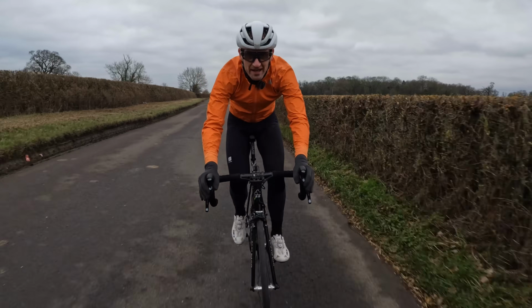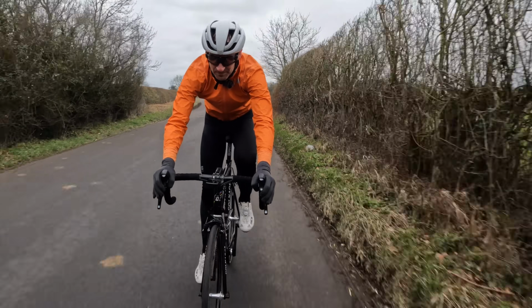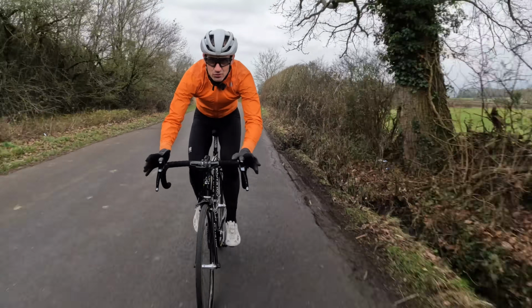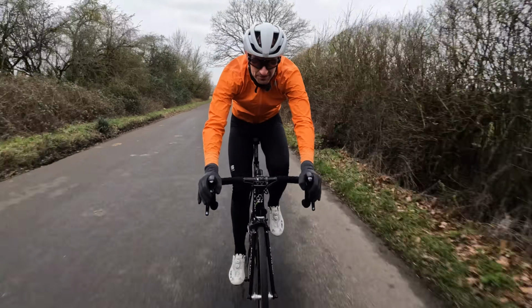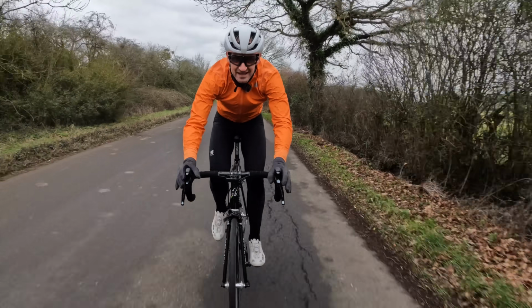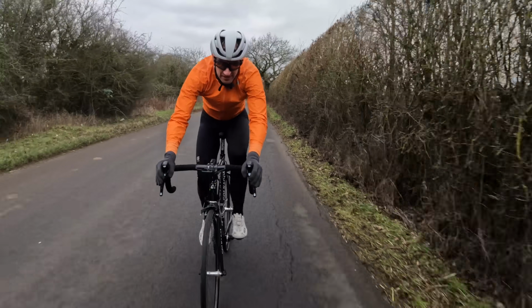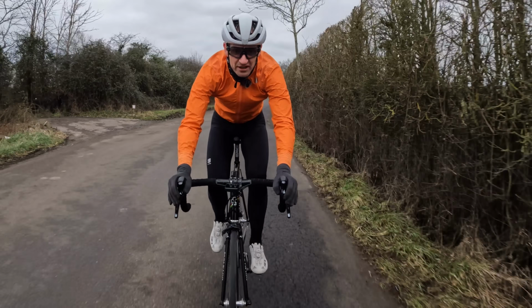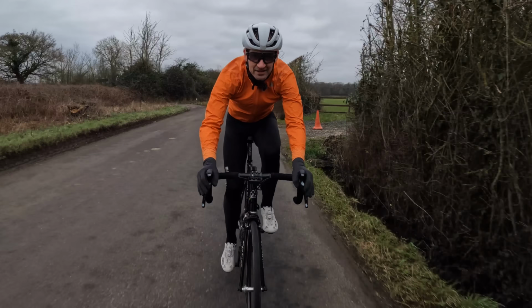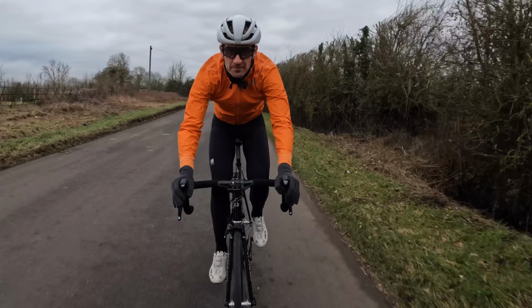I am blown away with how well this bike rides. It's aged really well. Smooth, great handling, quite a poppy, energetic character as well. Clearly not as stiff as a C68 when you're stamping on the pedals, sprinting up climbs. But for cruising along the country lanes at a nice modest speed and power output, it feels just fine.